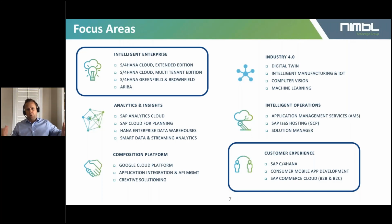Now, for those of you that know me or have seen me speak before, I come from the S4 world and I grew into the customer experience world. So last year, I became certified in C4HANA and focused on commerce and Commerce Cloud and commerce deployment and development, working with SAP Hybris on Google Kubernetes Engine, upgrading on-premise environments, doing cloud migrations for customers, and then also deploying SAP Commerce Cloud for customers.